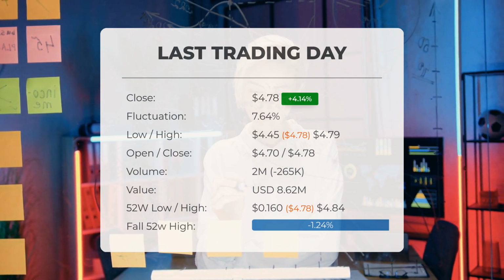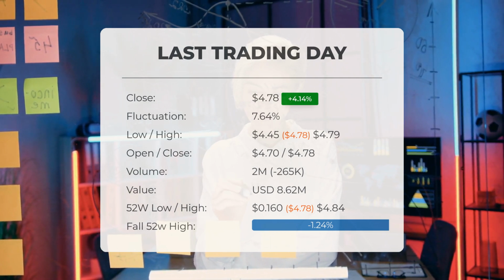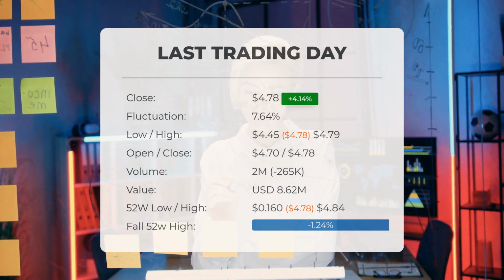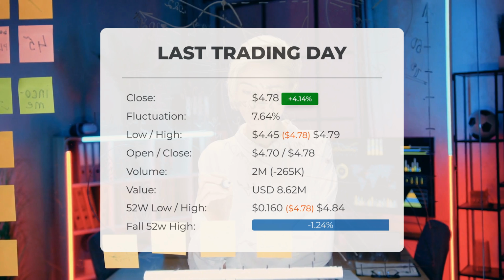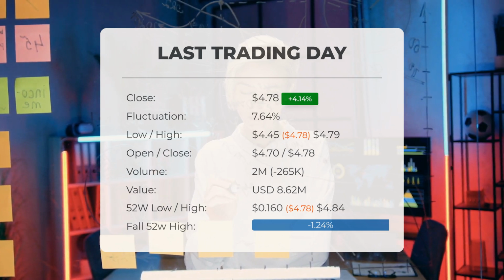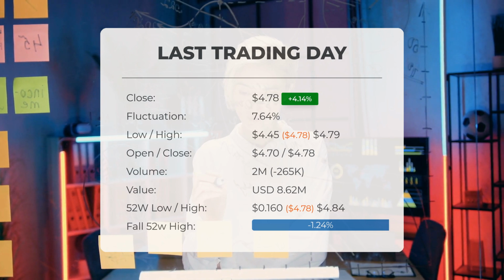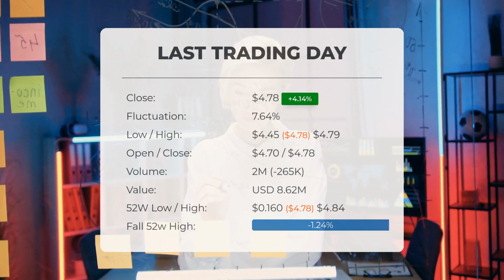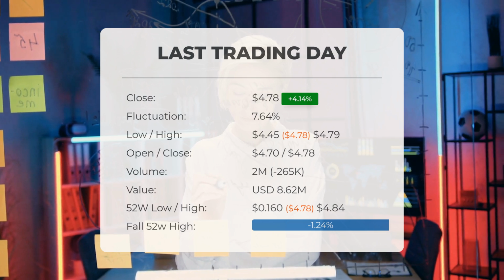Over the past 52 weeks, the highest recorded stock price was $4.84, while the lowest stood at 16 cents. Currently, the price is 1.24%, or 6 cents, below the 52-week high, and 90%, or $43.01, below the all-time high reached on the 28th of April, 2022, when the price soared to $47.79.